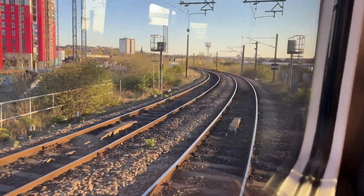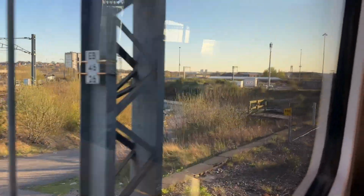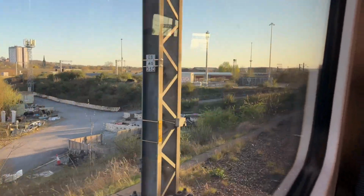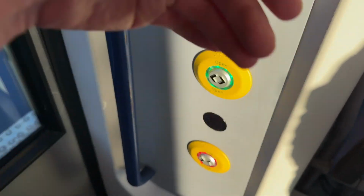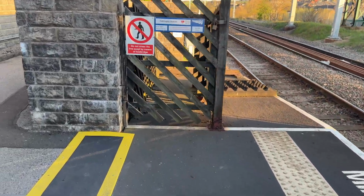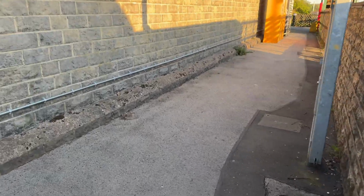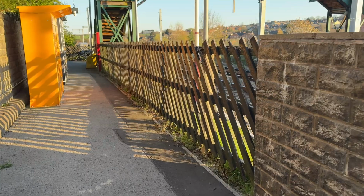So that's the line we would have used if we'd come via Normanton, but we didn't. We're back. Right. Okay, we've had a good day and a good swim, 90 lengths. So this train can play us out, then we'll end the video.